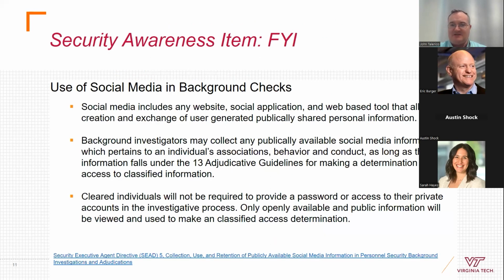I put this out as just an awareness FYI that I like to talk to folks about. We are aware that some background investigators are looking at social media, what they can publicly see. So if you have social media and your account is very locked down, then they're only going to see what's available to the public. So that's one security tip I would give you all. I'm not saying social media is terrible and you shouldn't have it. That's not accurate at all, but watch your security settings.